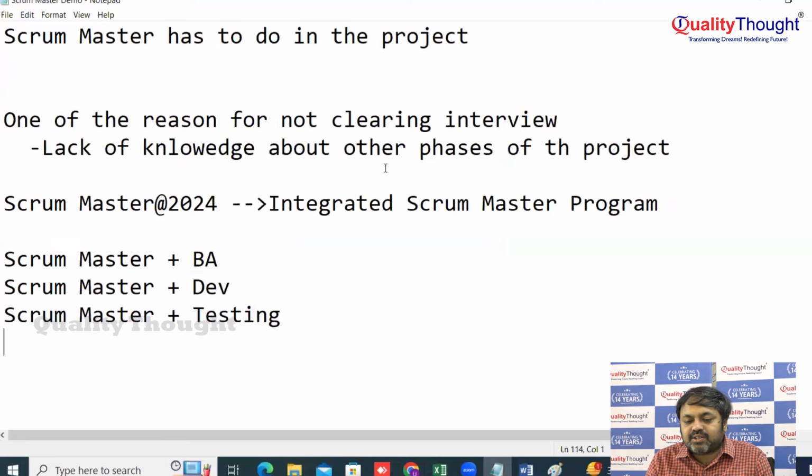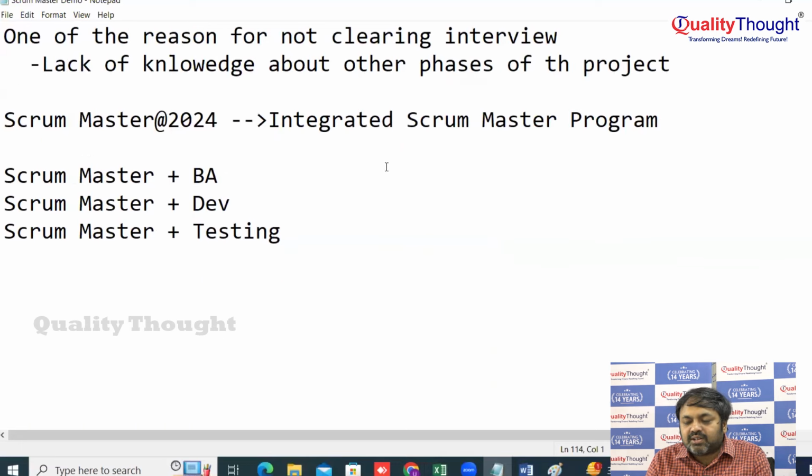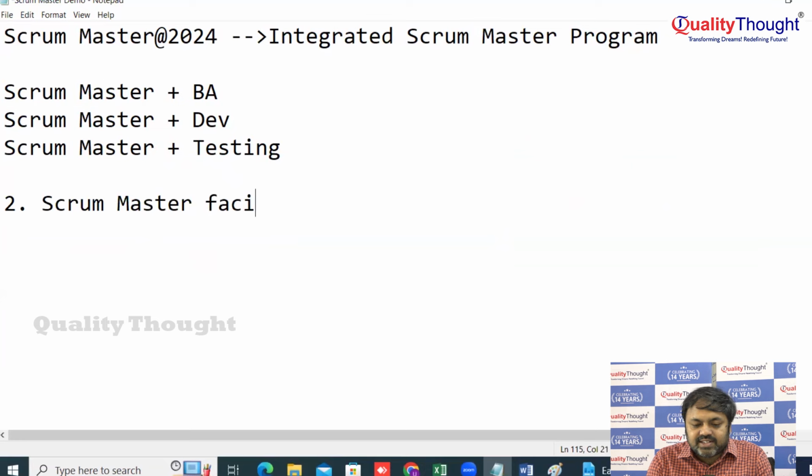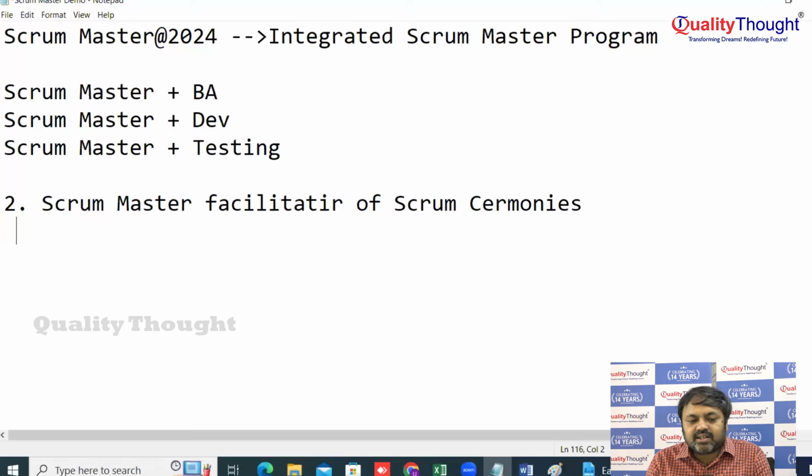What exactly is a Scrum Master doing? A Scrum Master unblocks the blockers which are causing delay of productivity or whatever it is. And the second point: being a Scrum Master, what exactly are you going to do in the project? A Scrum Master is a facilitator of Scrum ceremonies.